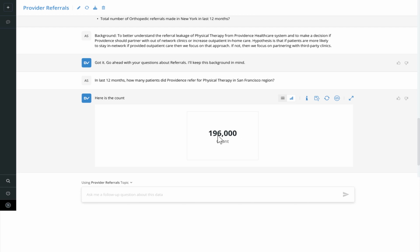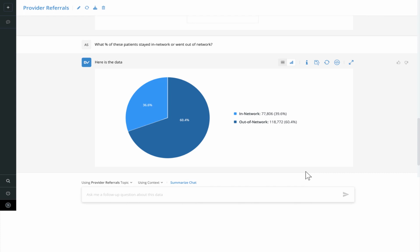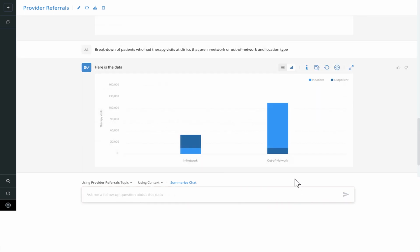But let's do more. I will save this context so it remembers for follow-up questions. Let's break down the patients and look at who were in network and who went out of network. And it brings back the breakdown. Let me drill down further. Let's break it down by location types. And now I get information about the locations.